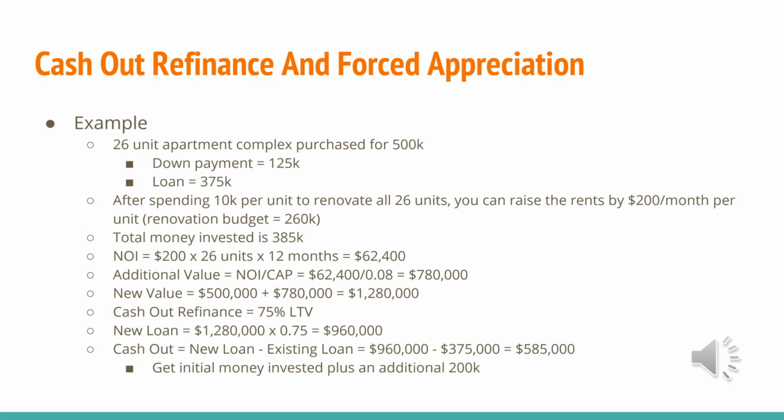So here's an example of a cash out refinance tied in with forced appreciation, right? This is my 26 unit apartment complex. I got it for $500,000. Down payment was 125K. Loan was 375K at 75% LTV. I'm spending around 10K per unit to renovate all 26, and I may not renovate all 26, right? I might want to keep some more affordable units, but for this example, let's say I renovate all 26 and I can raise the rents by $200 per month. So my renovation budget is 260K. If you include my down payment plus renovation, I'm all in for 385K.